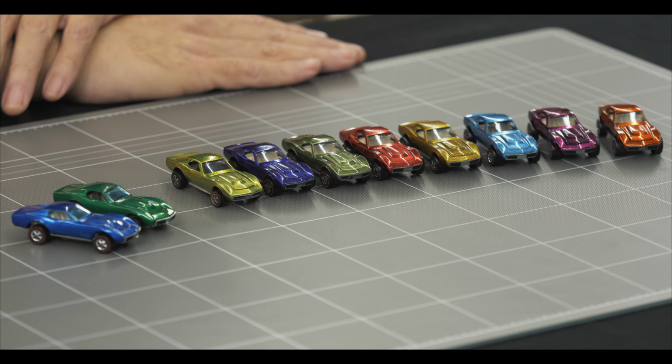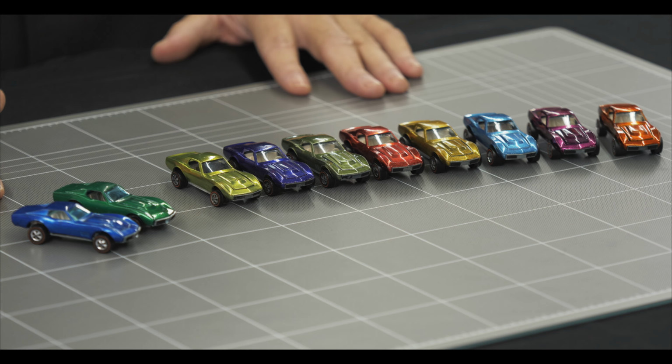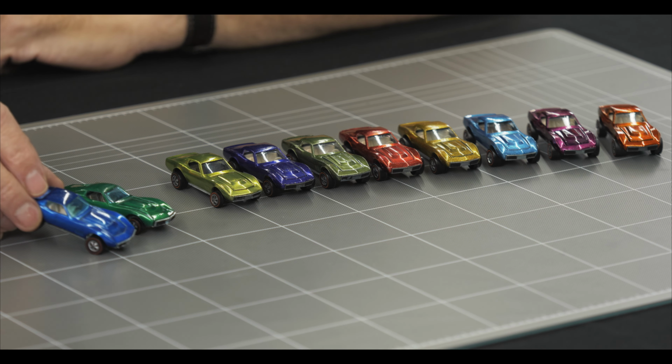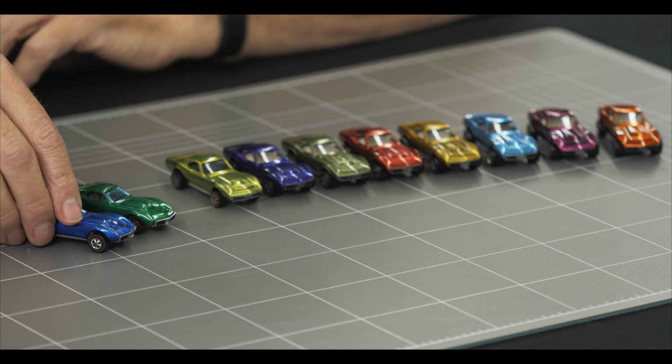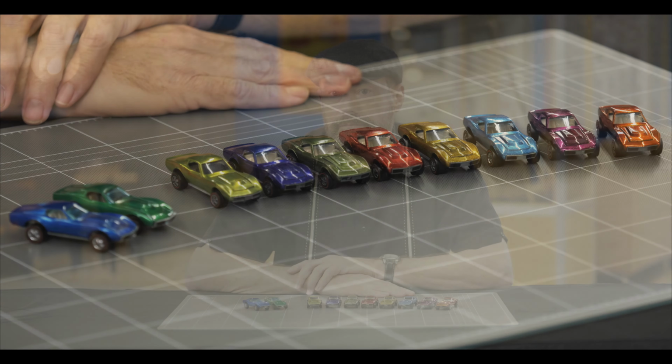So let's look at the Hot Wheels Custom Corvette. As far as differences between the Hong Kong and the US Corvettes, the Hong Kong Corvettes have a longer hood, and the rear end is part of the body. US Corvettes have a smaller hood and the rear end is actually part of the base.